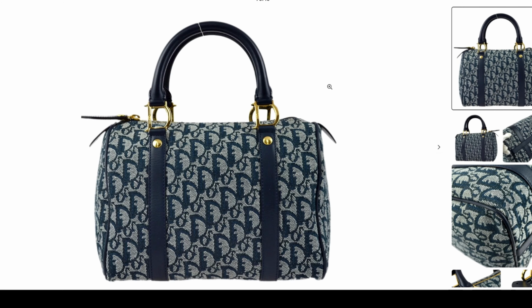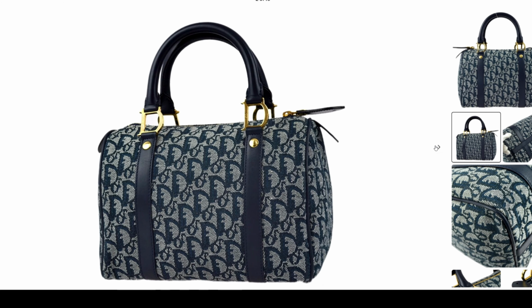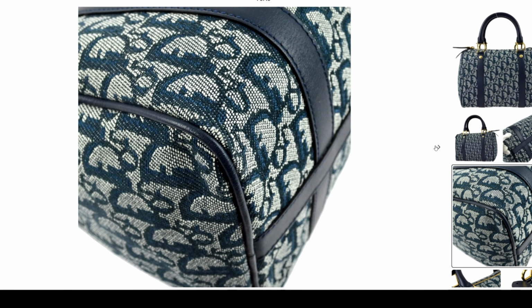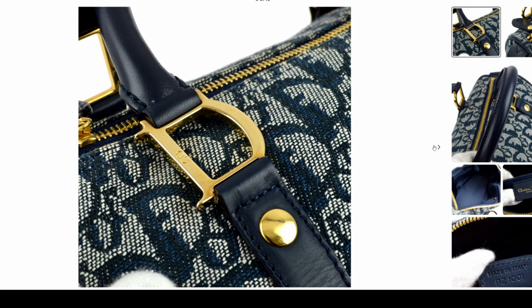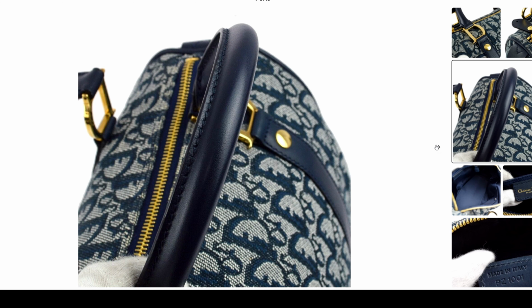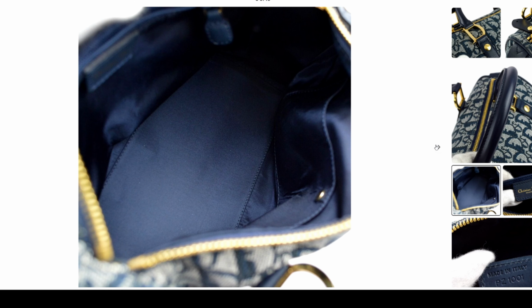Similar to the Celine Boston bag, there is the vintage Dior Boston bag in the Trotteur print. Let's take a look at this one. This one is going for $1,300 US on eBay. This is in the blue Trotteur print, and I love that the D-rings are D for Dior. Look at that beautiful detail right there. Now, this bag does not have a shoulder strap, so it loses points because of that. However, it is so cute. It is so gorgeous. I want to add this to my collection. If I had all the money in the world, this would get added to my collection.